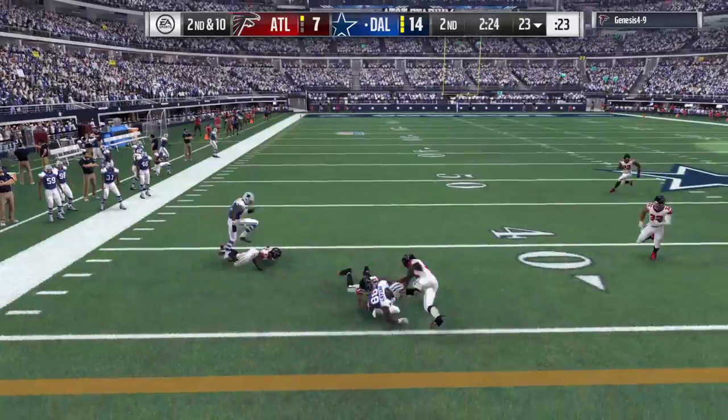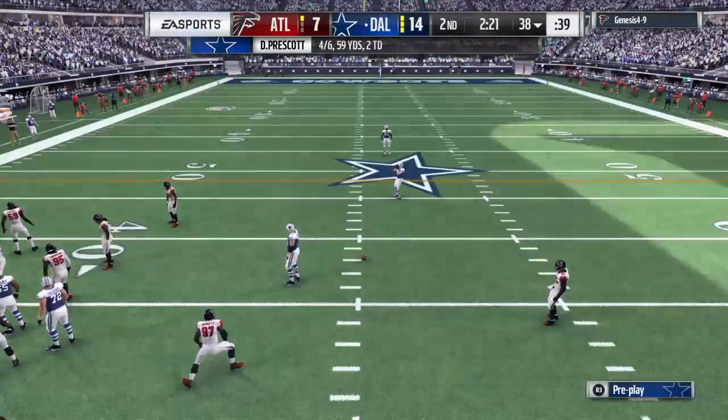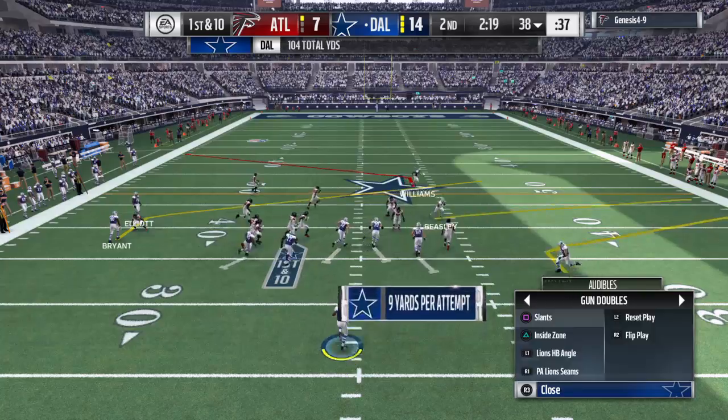But Mexico, for the second straight year, the Raiders are coming to town. That should be a whole lot of fun. Should be a ton of fun and a very good matchup.